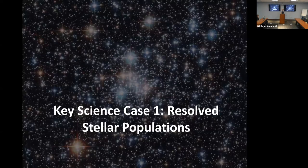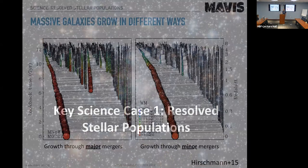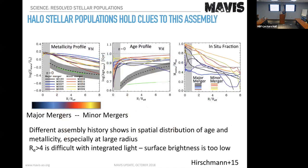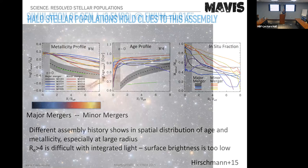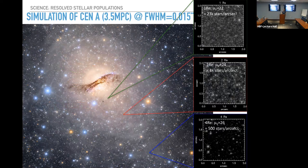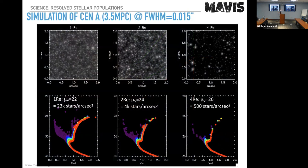Because of the lack of time, I'm not going to go through the science cases, but there are a number of quite interesting science cases that are all related to this capability of resolving stars, for instance stellar populations in neighboring galaxies. There you are doing a much, much better job resolving stars and being able to construct a main sequence diagram like this, and doing a much better job identifying the history of stellar formation.